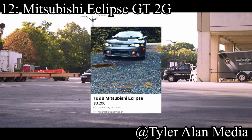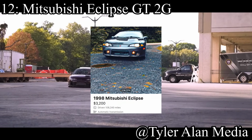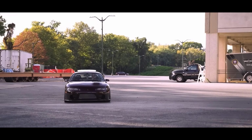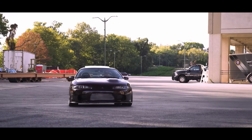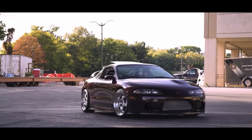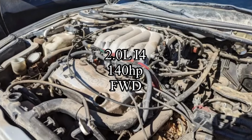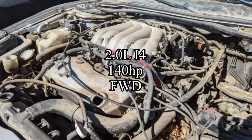Coming in at the number 12 spot, however, is the Mitsubishi Eclipse GT 2G. Lots of G's in that name. And no, this is not the GSX. I know you're probably like, well, it doesn't count if it's not the GSX. The GT is still pretty good, okay? It comes with a 2-liter inline 4, making 140 horsepower, and it's front-wheel drive.